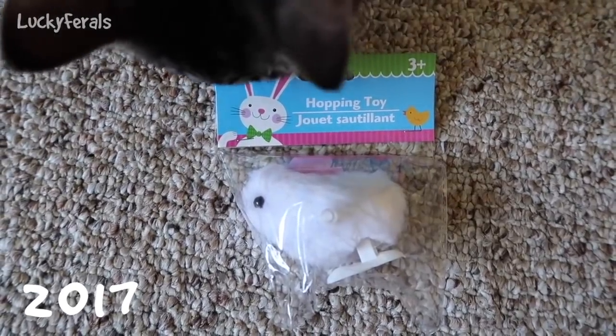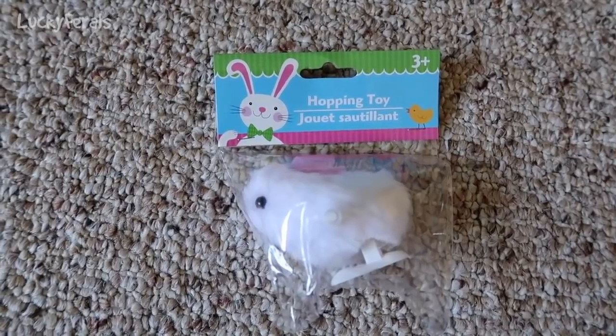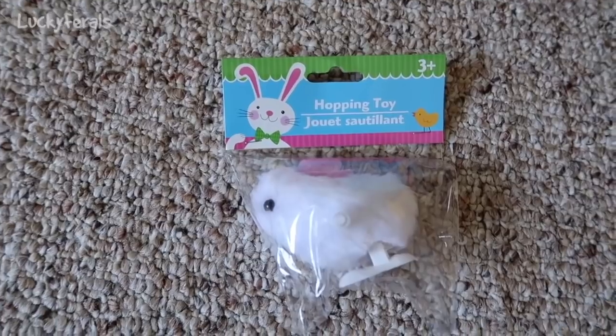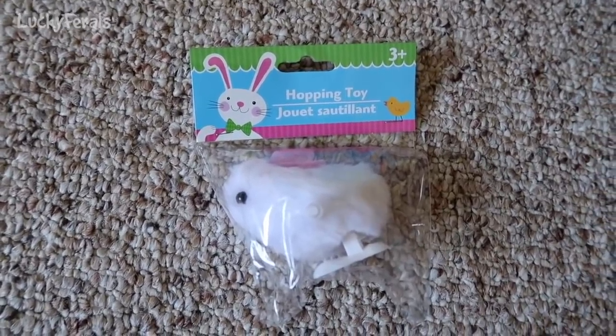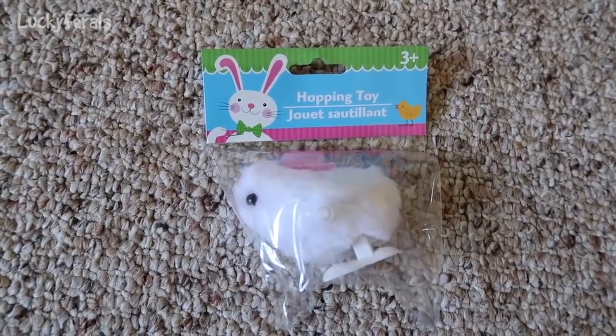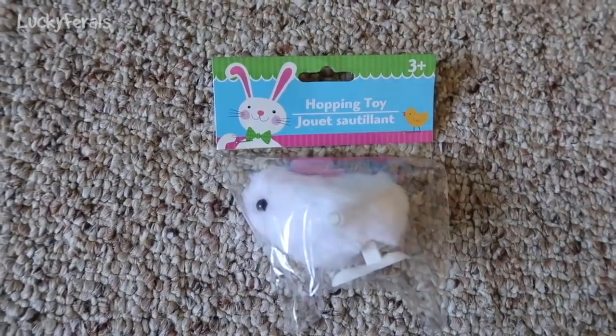Okay, so I picked up this little hopping toy at the Dollar Tree. It was only a dollar. And it's a little hopping Easter bunny. I thought the cats might like it. So let's unwrap this and play with it, and let's see how the cats react.